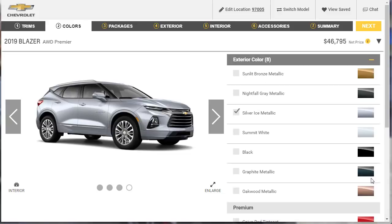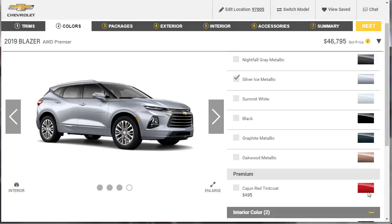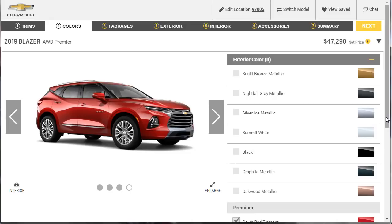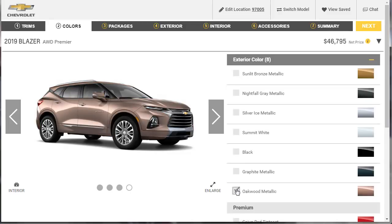So for exterior colors, we've got what? We've got one premium color, which is the Cajun red, and that's just a little too red for me. I don't think I want to do that. Now, they don't have pepper dust. Pepper dust is a standard GM color. Maybe they're changing it. Maybe Oakwood Metallic is taking over pepper dust. It looks a little darker, but it's kind of similar to pepper dust to me. Nightfall gray metallic, what do we think? Nah, it looks very green to me, at least in this rendering.